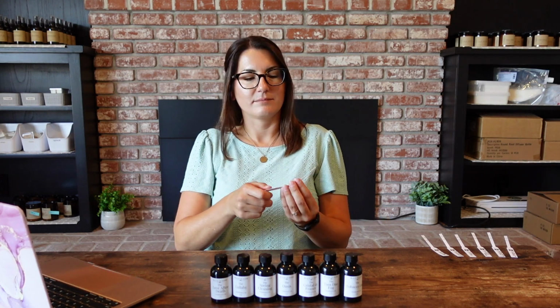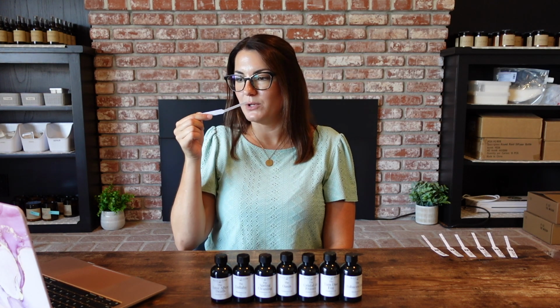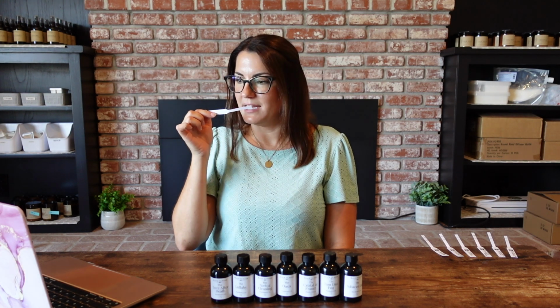Okay, let's see. Whoa, okay. That is a strong one. Holy moly. Wow, I definitely am picking up on the smokiness right away. And the clove and the pine and that sandalwood and musk. Oh my goodness, okay.